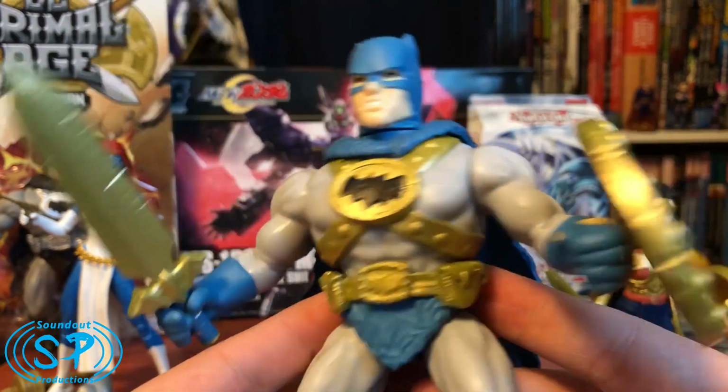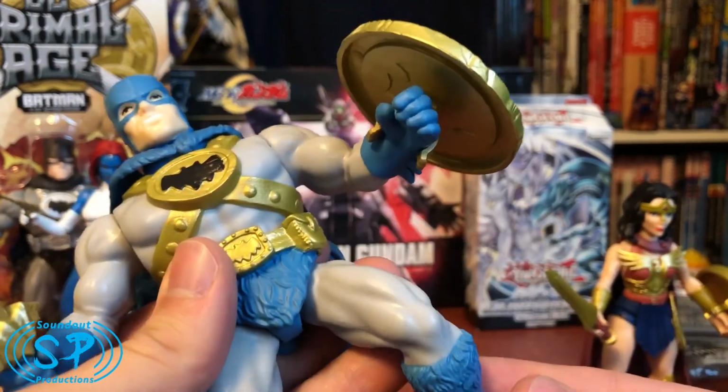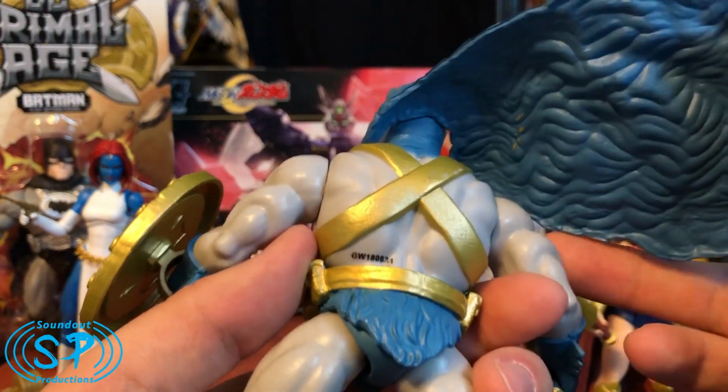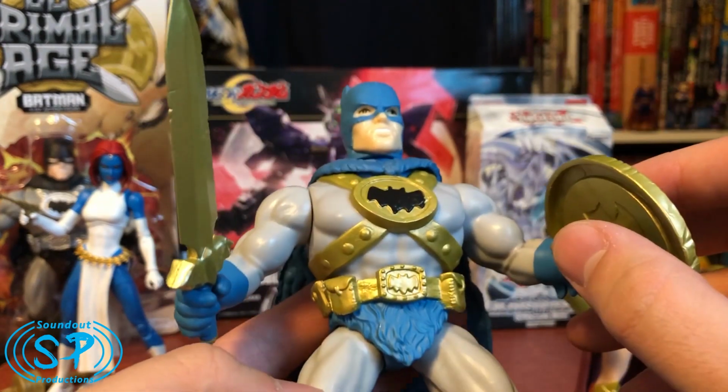But we have Batman here. Batman's the same mold as the others. His hips are super tight, which made him a little hard to sit on Ace, but he does sit on Ace kind of nice, which I might show off in a later video. When I get Wave 2, I'll probably do a general review of all of them at once or something.